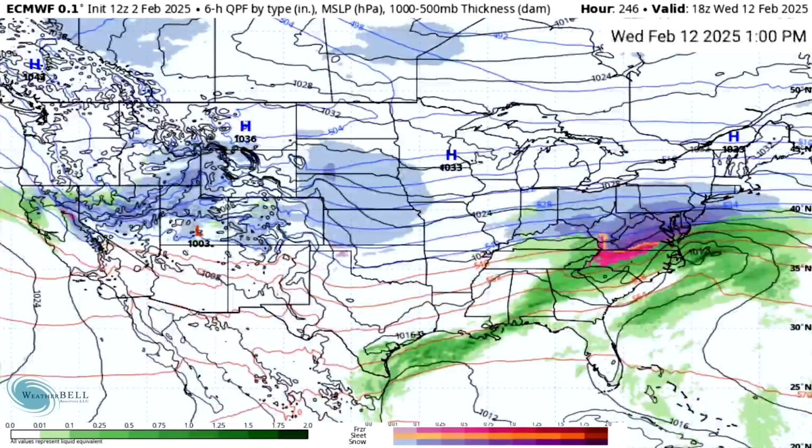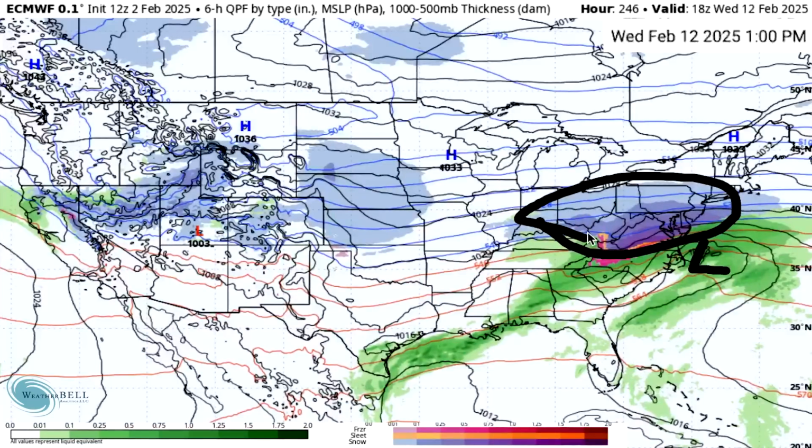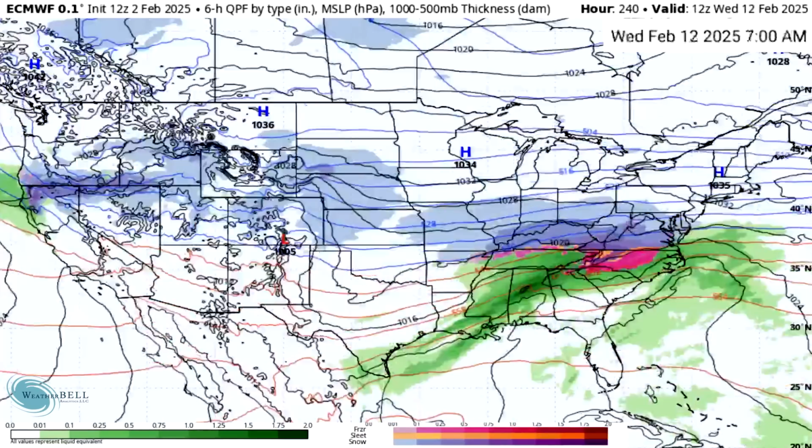By Wednesday the 12th, we end up with a low that has moved off of the Mid-Atlantic, and we get another pretty major Mid-Atlantic snow system here. Heavy snowfall throughout Virginia, West Virginia, Maryland, D.C., the Delmarva, southern New Jersey, southern Pennsylvania. This is a pretty major snow system, and it's happening right around the 10-day mark. So this isn't egregiously into the long range. This is in the medium range, and definitely something to track, and for sure a good sign.